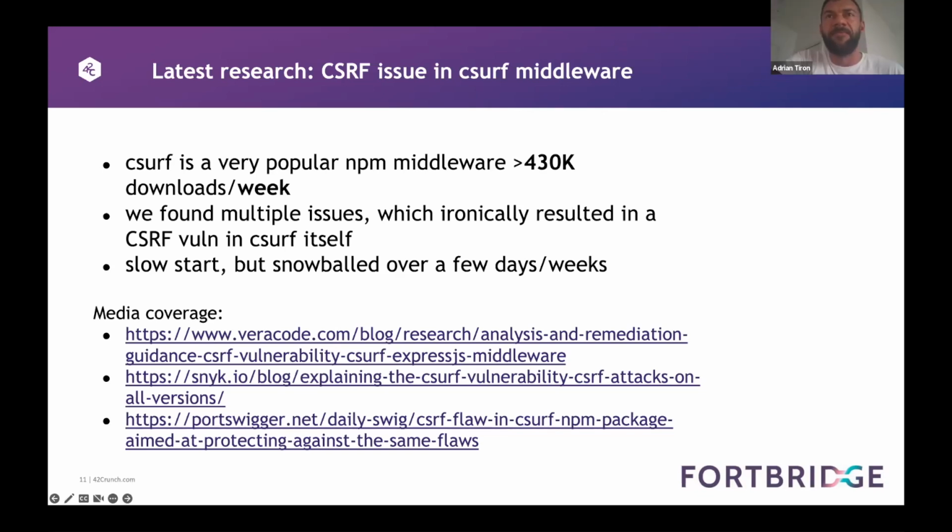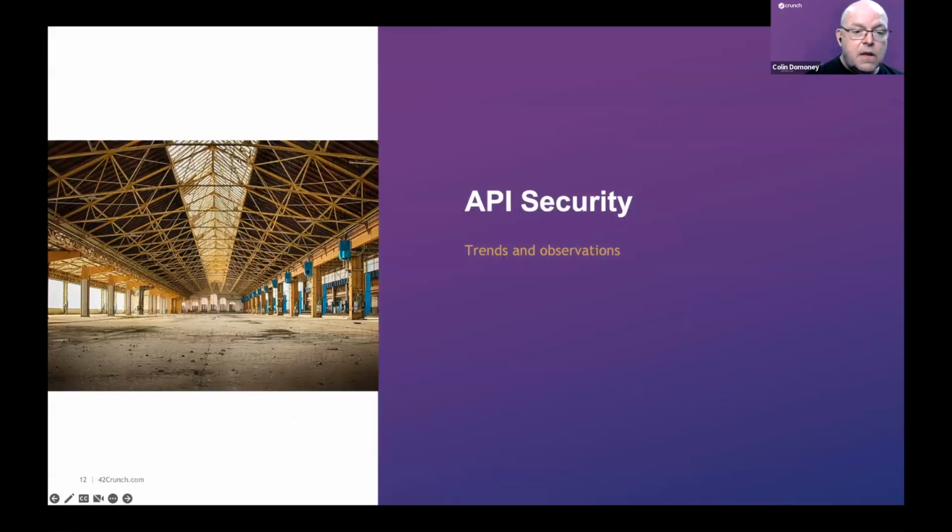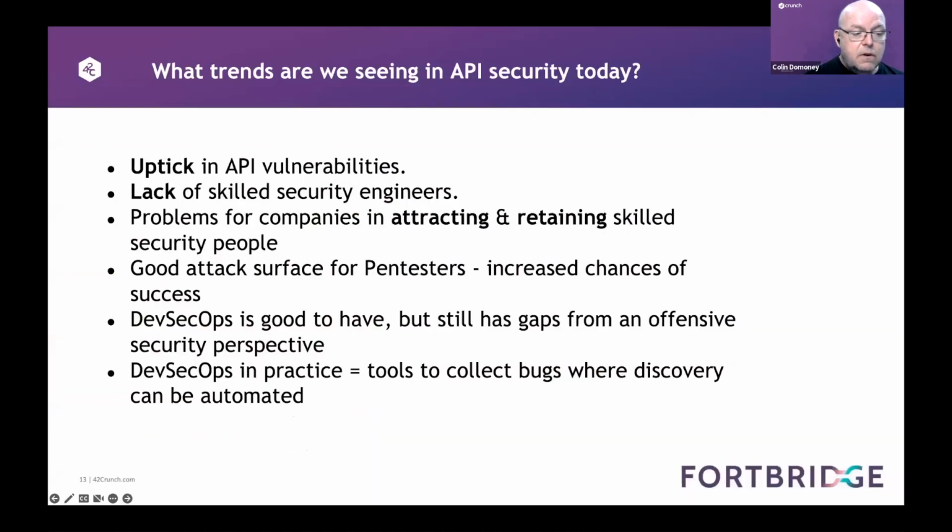Right, brilliant. So let's start talking about API security. We're going to talk at a general level about your experience, and I think we'll start with, what trends are we seeing? I write the APIsecurity.io weekly newsletter, and in API security we have a breach most weeks or some issue. So just your first point there, the uptick in vulnerabilities. How are you seeing that? Where's that coming from?